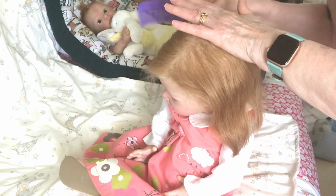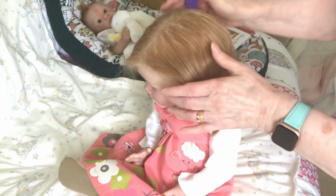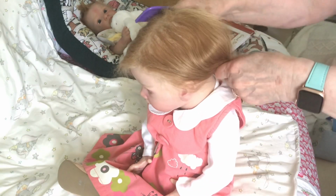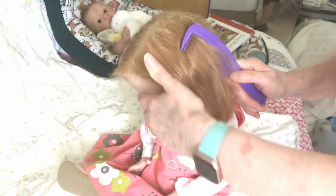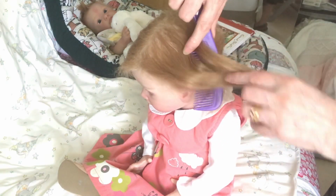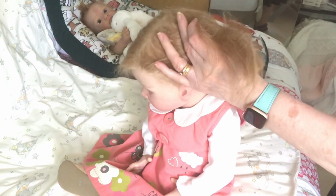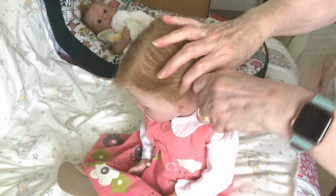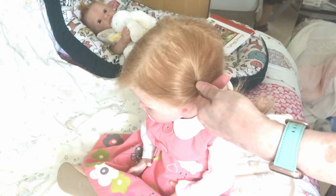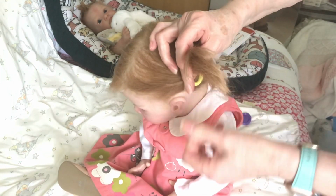Alright, darling, Mummy's not pulling your hair, is she? She's got such pretty hair. Mummy's not pulling it, is she? I always worry in case I hurt them, which I know is totally silly, but I do. There we go, darling. Let's see if we can get your hair up in a bunch. Mummy's not very good at this, is she? That comes from having 2 sons and no daughters. There we go. Let's put a little scrunchie round it just to keep it in place.